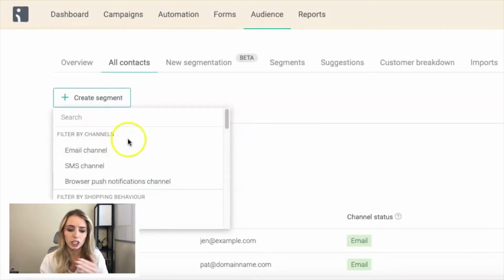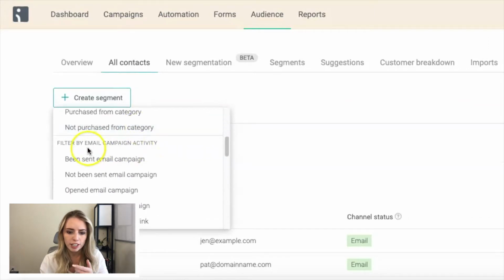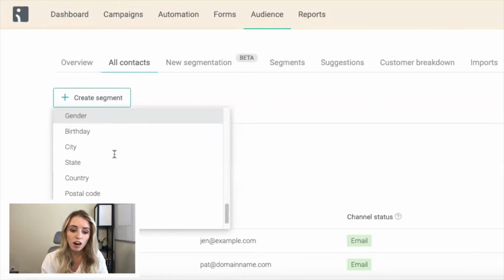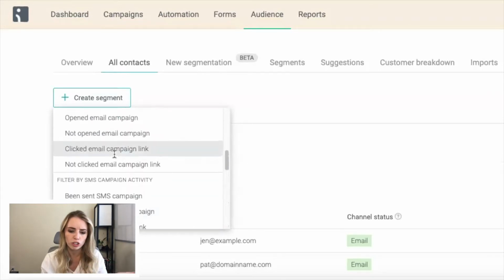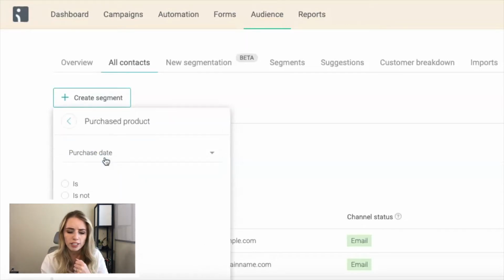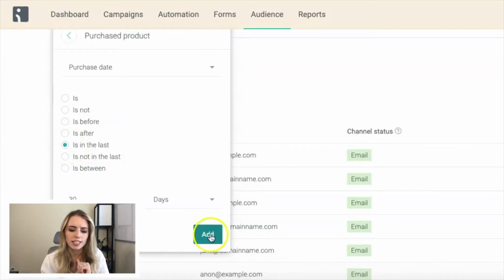So you can filter by channels, you can filter by shopping behavior. If I scroll down here, email campaign activity, SMS campaign activity, properties. So you can see there's a ton of options here when it comes to creating your segments. So let me just walk you through this really quickly so you guys can see how this works. So I'll just go filter by shopping behavior, and I'll do purchased a product. So when I click on that, then we have the purchase date or a condition. So is or is not or is in the last. So we'll do is in the last 30 days, and I'll click add.